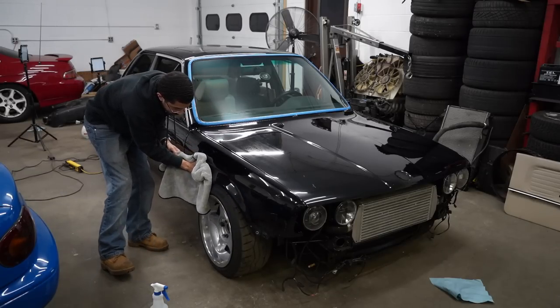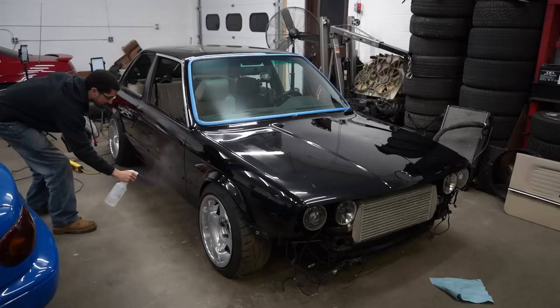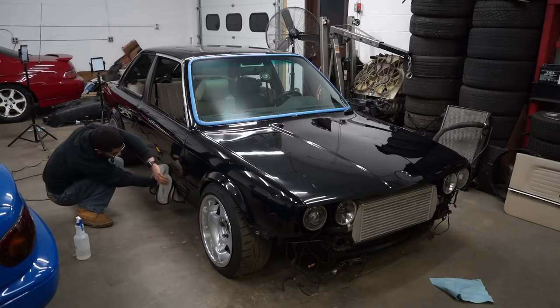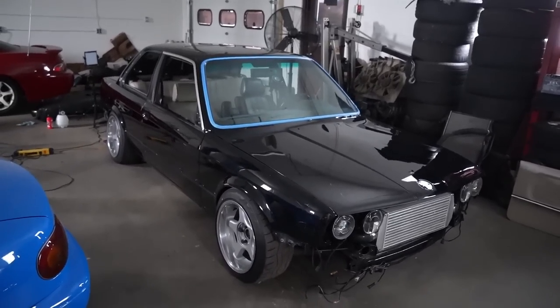Cooked fender looks crazy good. Yo, every wipe is making the car look insane. I'm officially done with the compound on the car.